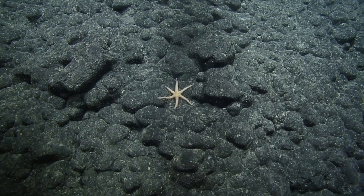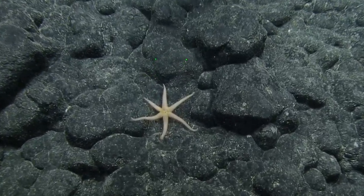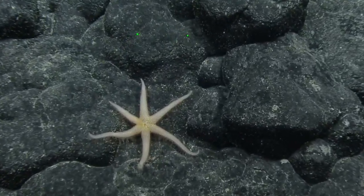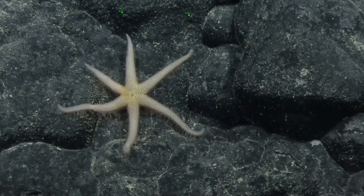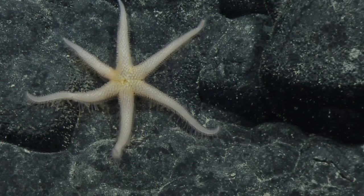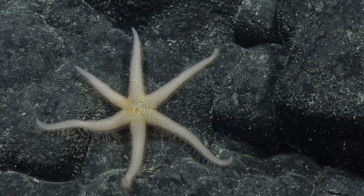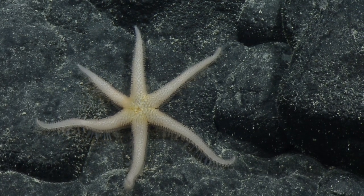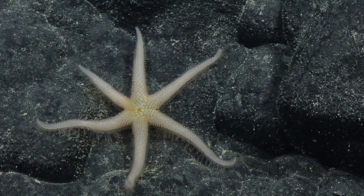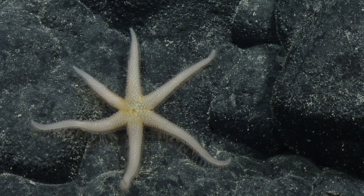So I'm going to zoom in on the sea star. This is an interesting one. They're all interesting. Every single one is different. We love them all. Has a bit of yellowing in the middle, and then becomes more pinkish. Well, this one's not gorging itself on corals. It's a little slimmer.